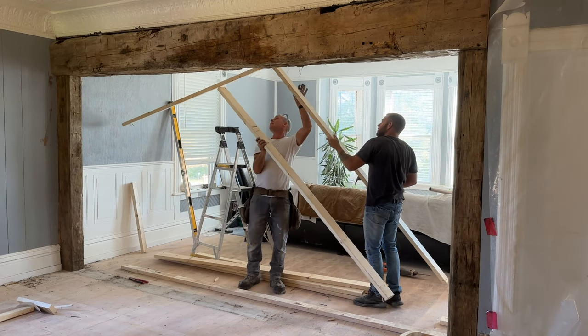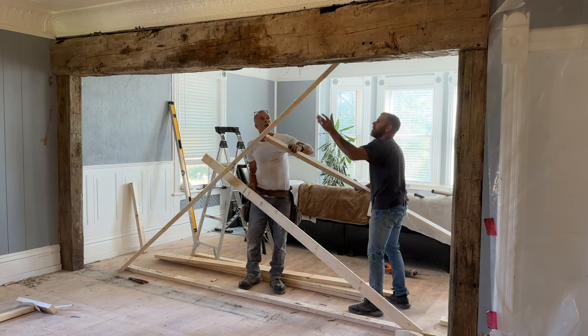Down that way. White and fluffy it'll actually look. Oh my god, look at all that dust in there. Oh my god.